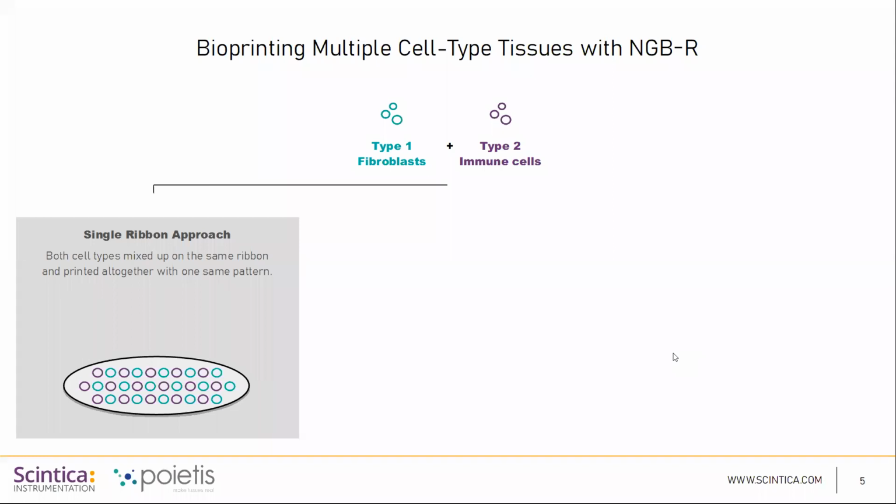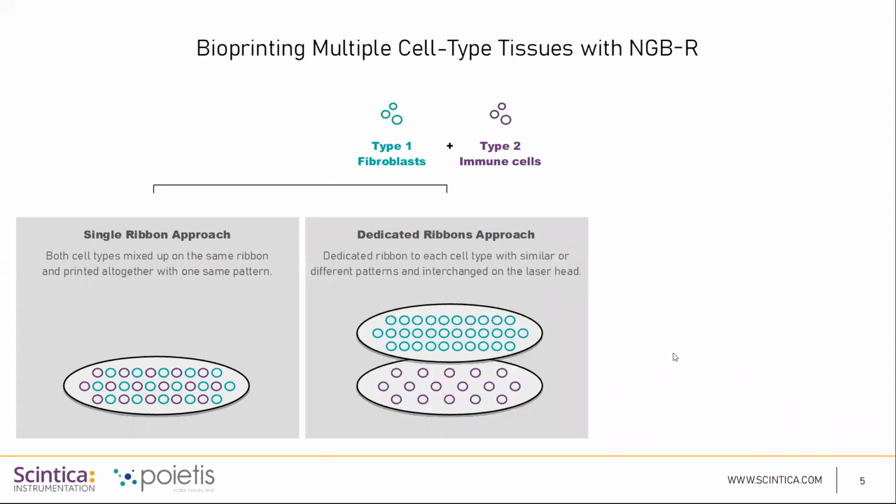one same pattern. However, it's usually the case that each cell type is to be distributed separately in a precise way and at a specific location. So then it's highly recommended to have a dedicated ribbon for each cell type. That's totally possible. And this approach allows to work with very different micro patterns and perfectly fits with a specific, say, layer by layer protocol.